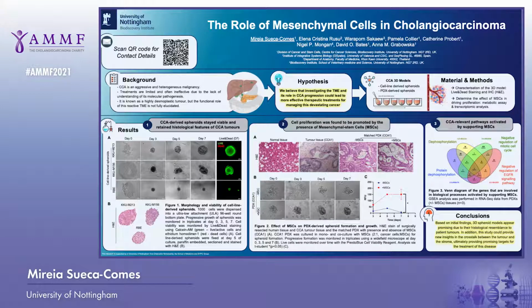Here we've illustrated genes that are involved in biological processes activated by supporting MSCs with a Venn diagram. Some of the relevant pathways were dephosphorylation, protein dephosphorylation, negative regulation of mitotic cell cycle, and negative regulation of EGFR signaling pathways. However, as I said, further analysis will be conducted with a bigger set of samples.